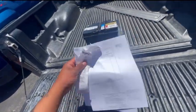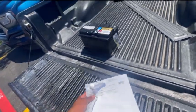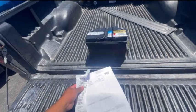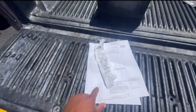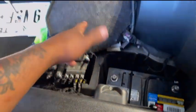If not, it's most likely going to be something else, man. Really can't figure it out. Trying to pinpoint it is pretty hard, but this would probably take care of one of the small issues that was going on. Because we have a good battery, I'll go ahead and take this back. All right, battery's back in the car, back in the shop.